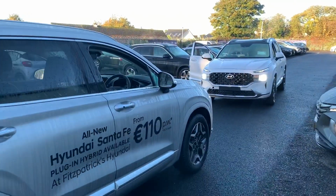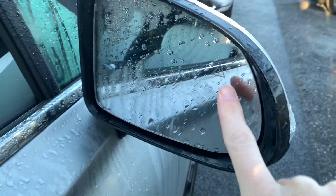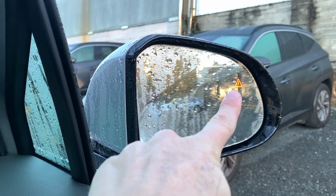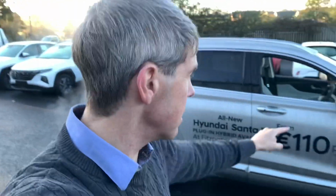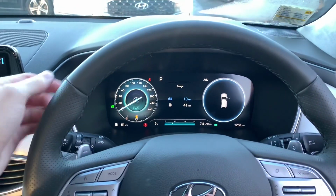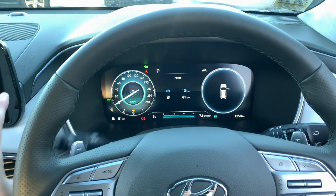The second difference between the two vehicles is a blind view camera. Just not to confuse it, Santa Fes have this blind spot indicator. So when someone's in your blind spot over here, that actually lights up in the mirror just to warn you that there's somebody there, so don't indicate out into them, because you might strike them on the left or the right. But what I'm talking about actually is a blind view monitor. So if I go right, or if I go left, nothing happens on the dashboard in the Executive Plus.